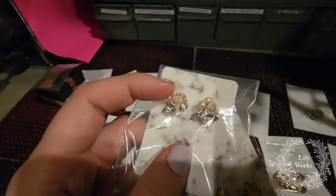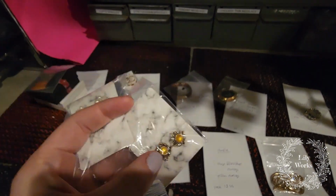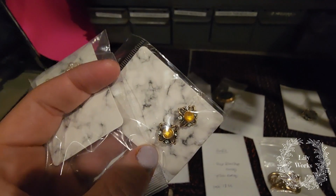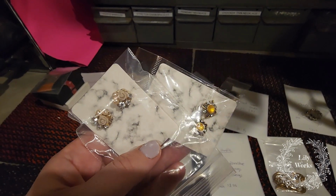Feminine, faux pearl, rose, clear rhinestone stud, like dainty, whatever. And then this one can be like yellow, citrine tone. Citrine is a yellow gemstone, but these are just fake rhinestones. Pierced. And then you just don't spend too much time thinking, oh, but what if I have something that's $30? What if I have something that was sold at such and such? I mean, you could spend a lot of time dwelling on that, but time is money, and a lot of jewelry you're just not putting a lot of time in, and you're just listing it.